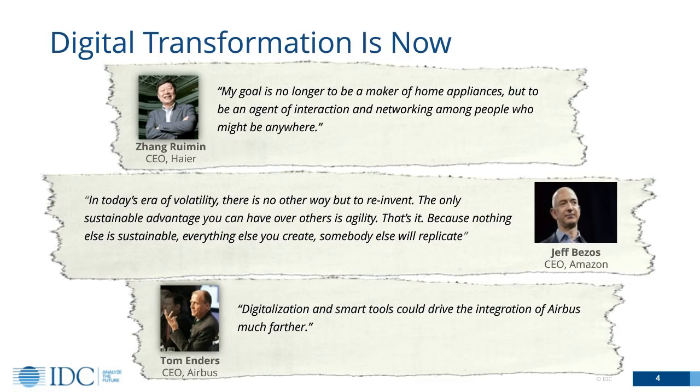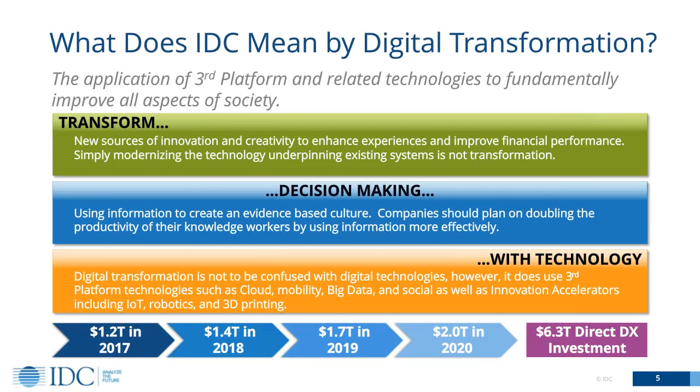So what we found when we look at digital transformation at IDC is that you're looking at new sources of innovation and creativity that really enhance your overall experience when you're utilizing all the systems and technologies that you have to use, and it actually improves your financial performance. It enhances the financial performance because it allows you to make better decisions. You have more information and data at the right time. It takes all that information, puts it in context, and allows you to gather insights to make a better decision the first time, instead of going through multiple iterations or multiple processes to get to the next step.